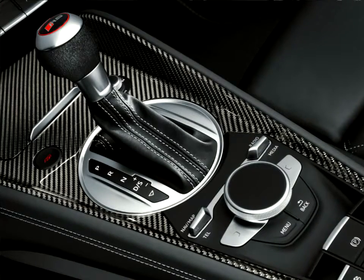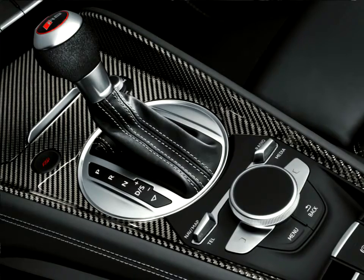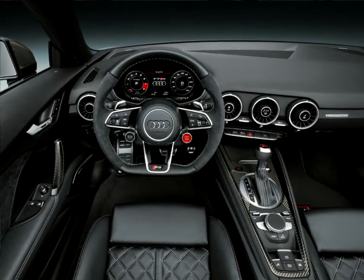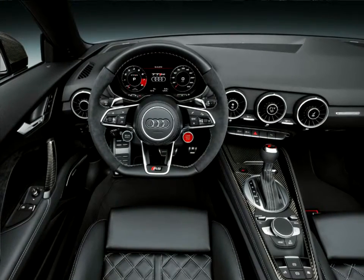They can connect their smartphone or tablet via the Wi-Fi hotspot and surf the World Wide Web. Select smartphone apps can be mirrored directly into the Audi virtual cockpit. The smartphone battery is charged inductively in the center console.